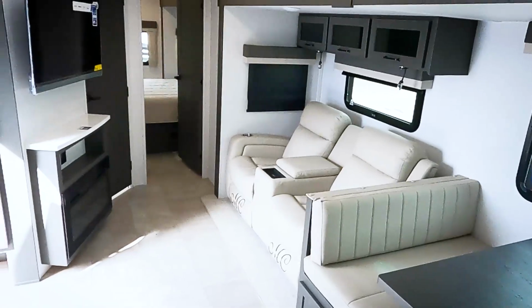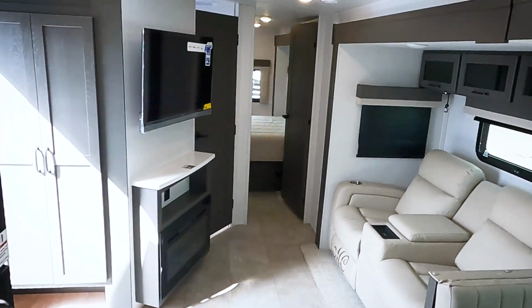And to feel like you're not in a tube anymore is actually a really nice feeling when you're out camping. It's a lot more cabin feel. It's a lot more of a tiny home feel. It gives you a lot more of a home feel rather than you're staying in a tube.